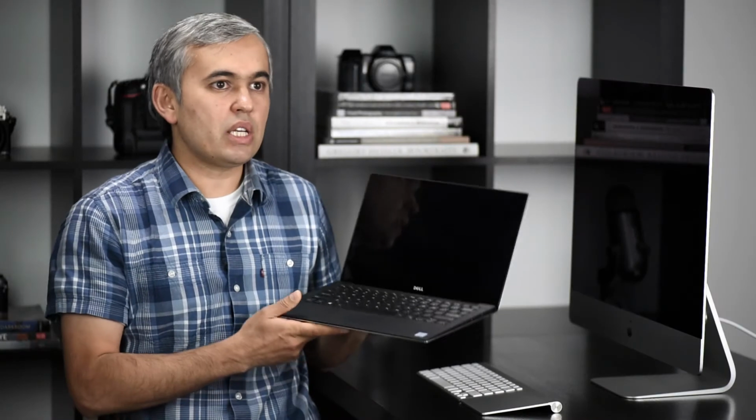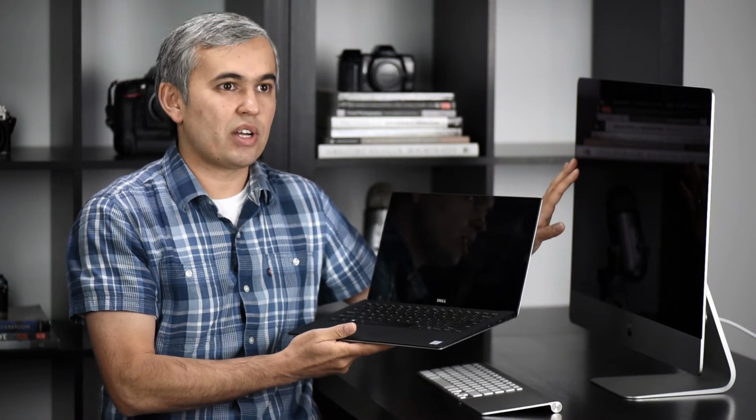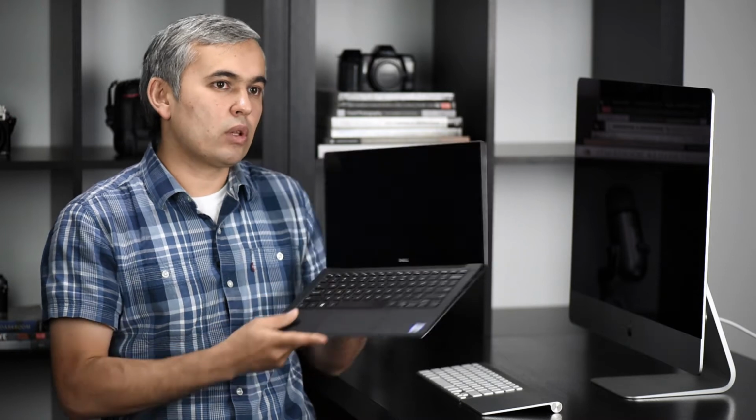For example, this Dell XPS 13 monitor that I have has a 13-inch screen, and it has a 4K resolution. Now think about this, 4K here versus a 5K screen that's 27-inch. That's more than twice the size. And yet the pixels on this screen are so small that it definitely does impact the way I edit images. So keep this in mind when looking at monitor size and resolution, because the two might not necessarily be related.